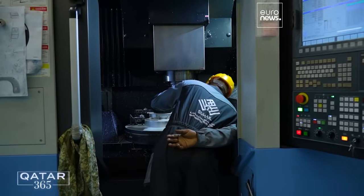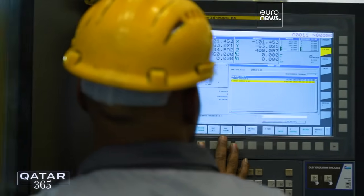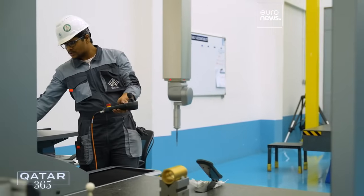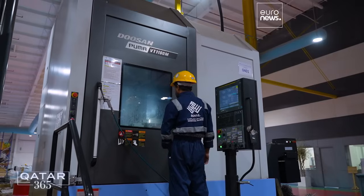But that doesn't mean investment at home is stopping. In fact, Suhail Industries is revving up expansion in Qatar, helping the country move towards a self-sustaining future in line with Qatar's 2030 vision.